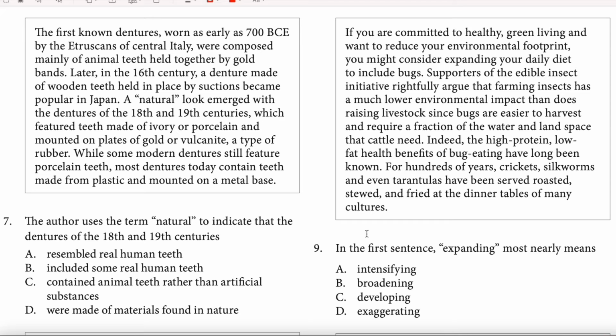A natural look emerged with the dentures of the 18th and 19th centuries, which featured teeth made of ivory or porcelain and mounted on the plates of gold or vulcanite, a type of rubber. Okay. Now, before we even look at the answer choices, I'm going to ask you this question. Why do you think the author uses the term natural? What is he trying to indicate about those dentures from the 18th and 19th centuries when he uses the term natural?